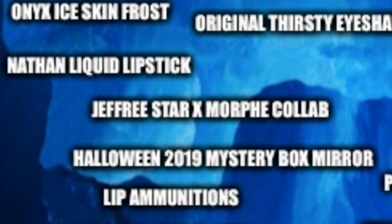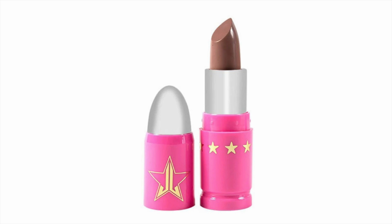Then we have the lip ammunitions. So these ones are a little hit and miss. There's some colors that are very easy to come by. Obviously, this line of lip products has been completely discontinued. Some of the colors are not easy to come by, like the Alien lip ammunitions and the Chrome lip ammunitions. Therefore, I do think that it will be harder for people to complete their collections if they're wanting to do the lip ammunition collection. So that's why it is lower on the iceberg.